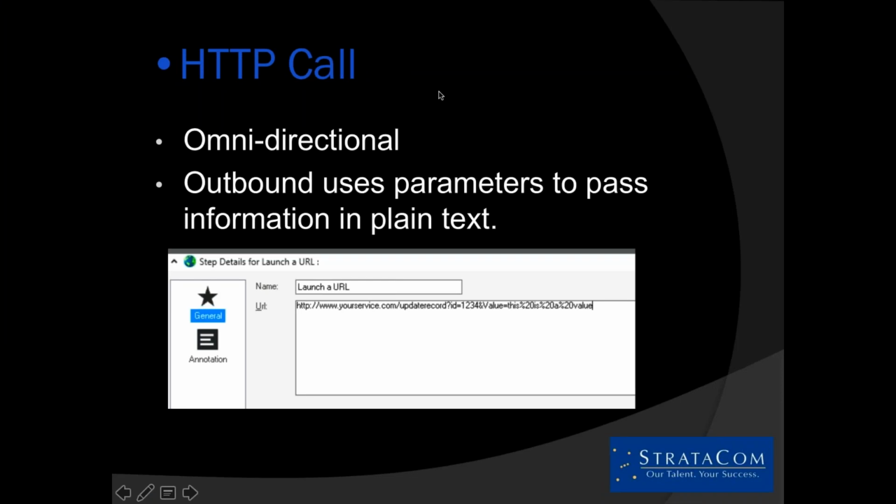Okay. HTTP call. So these are one direction. It's actually kind of both directions. But in this particular, it depends on which way you're doing it. So I said omnidirectional in this particular case. So the outbound uses, say, parameters to pass it in plain text. So you can launch a URL basically to your service and request certain information or pass information. Basically a very, very simple web service. And this would require something to be already established on that side of it, on the integration, the other tool's side, but it is possible to launch a URL and pass information.